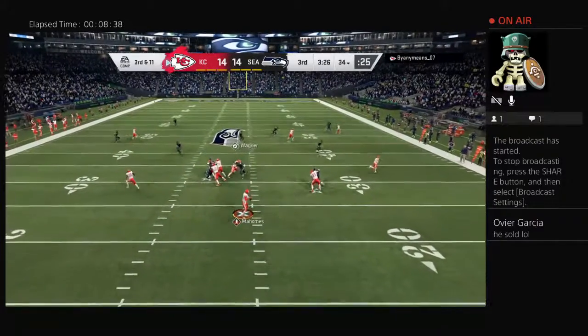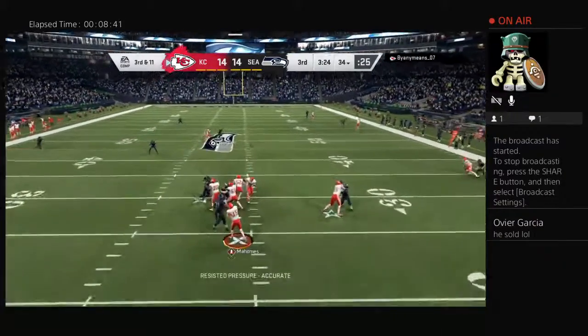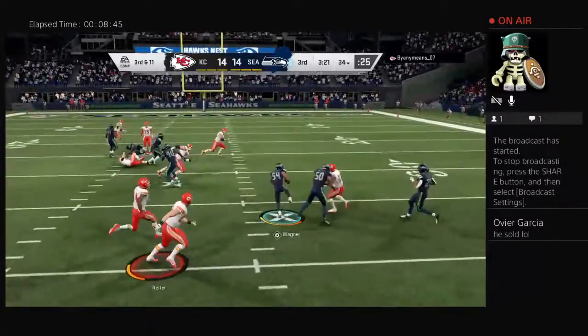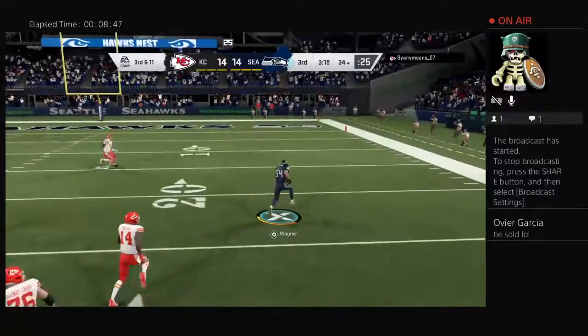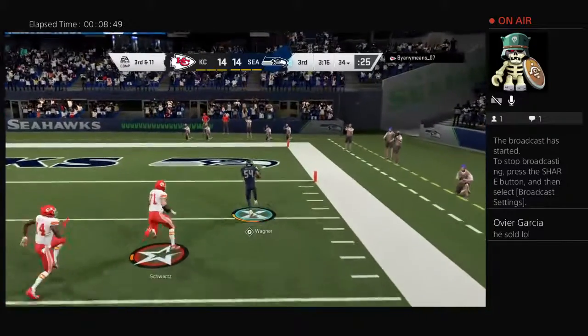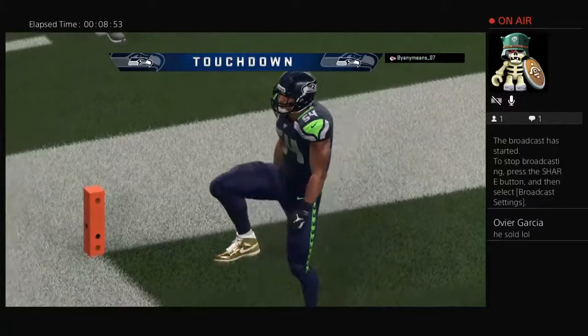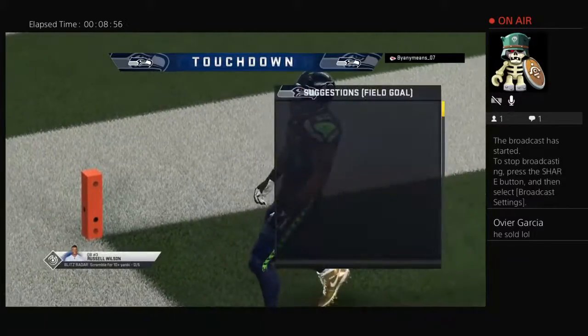Again, they'll throw with Mahomes. And for a 3rd time tonight, he's intercepted. Picked up by the linebacker, Bobby Wagner. There he goes, right side. And he's going to score. It's a Seahawk touchdown.